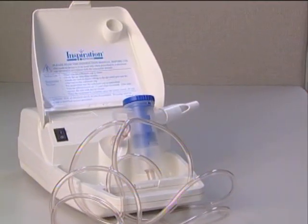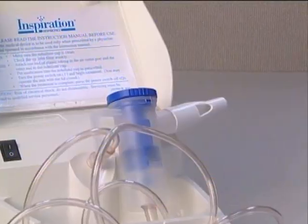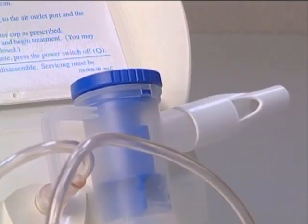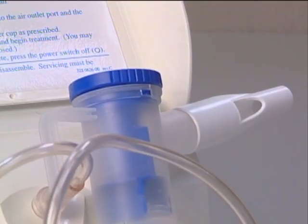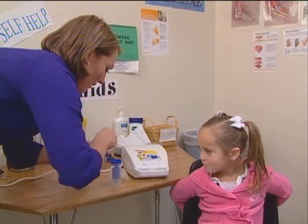A nebulizer is another way to deliver inhaled medications and may be prescribed for some children who have asthma or are recovering from a respiratory illness. Again, the quick-relief, short-acting bronchodilator, albuterol, is the medication most commonly used with a nebulizer.